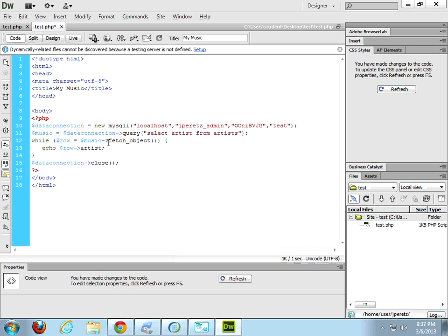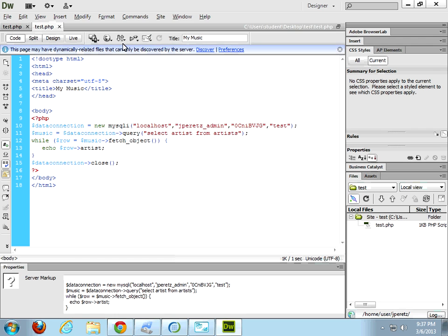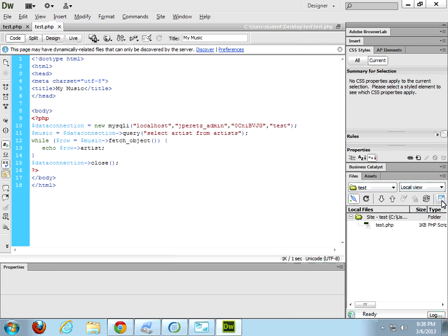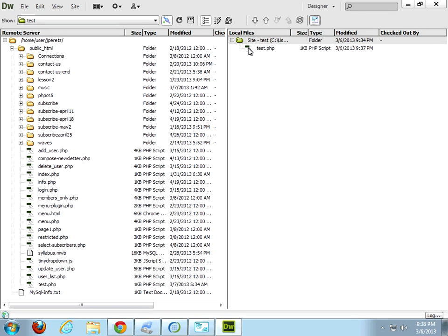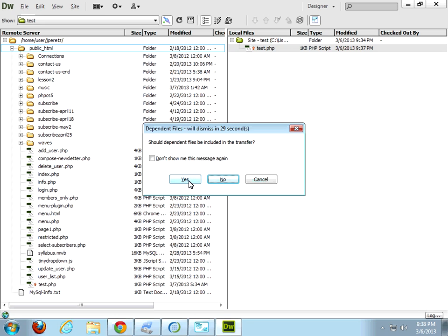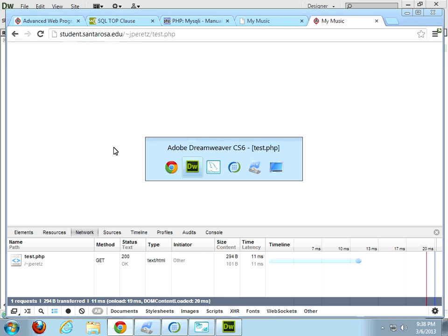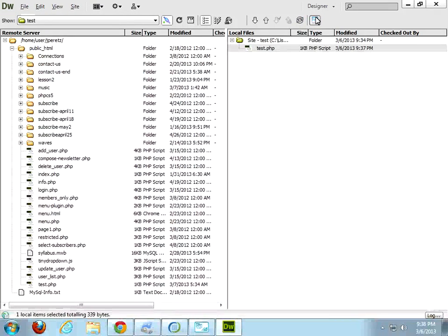okay, let's see this. I know what it is. No, nope, that's fetch object. Select artist from artists. Maybe my password? Yeah, let me do this. Well, data's not coming back. Anyone got there? Any working?